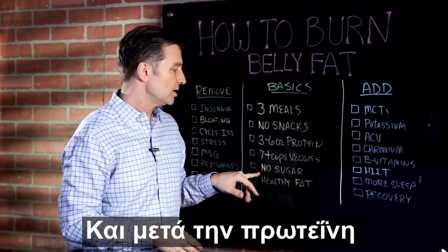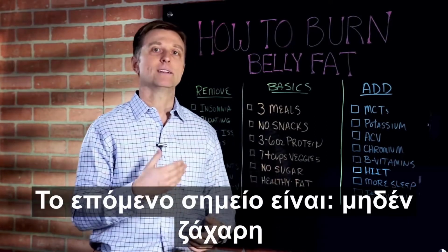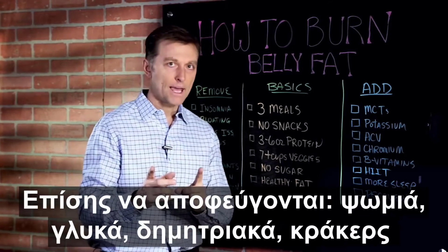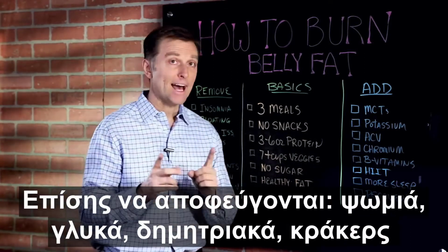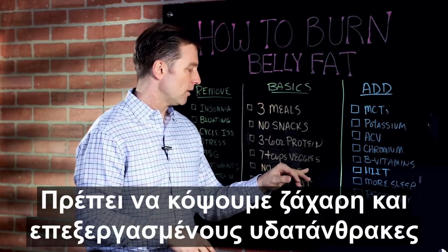Now, next one is no sugar. This is a given because sugar increases insulin, and also I'm talking about the hidden sugars, the breads, pasta, cereal, crackers, biscuits, waffles, pancakes, muffins, alcohol, okay? So we want to cut the sugar and refined carbs out.